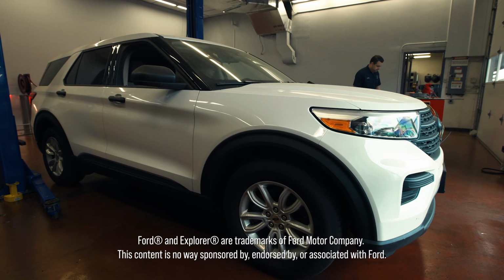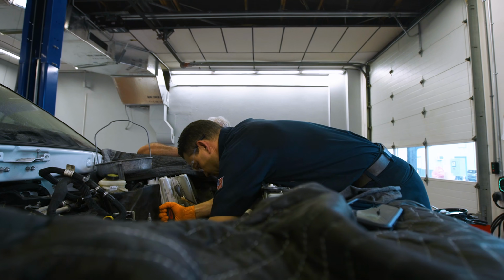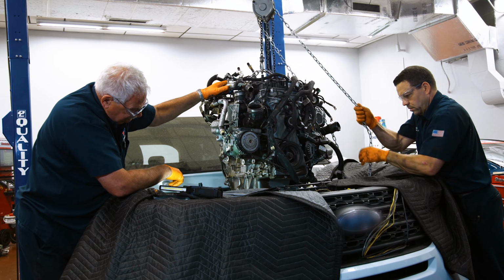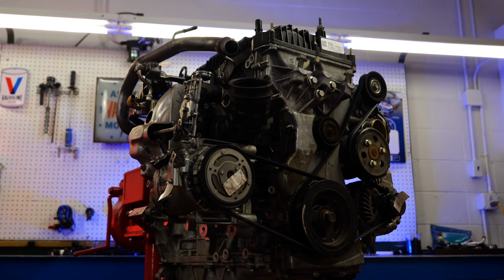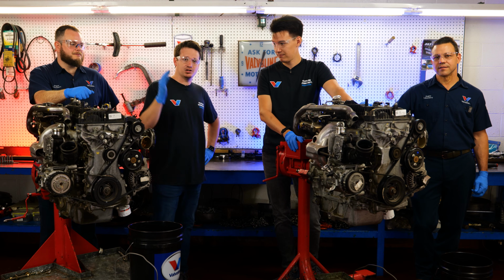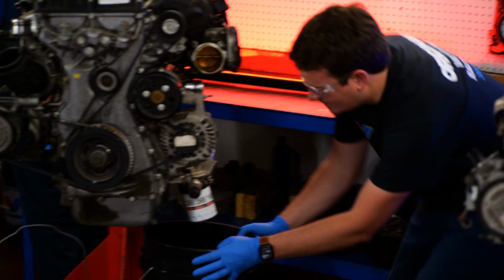The only difference between these two engines is that one of them was running Valvoline standard conventional oil, and the other one was using Valvoline Full Synthetic for the entire time. We're not going to tell you which one is which, but as you watch us tear these engines down, see if you can figure out which one is running the standard conventional and which one is running the synthetic.